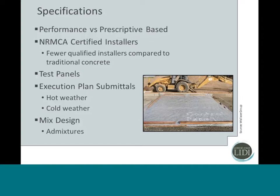Your specs will call out for a test panel when that needs to be placed, and one of the things that we did on the River Oaks project is we had what we called our engineer test panel. The contractor placed and consolidated 2 panels, and we were responsible for the curing for one of those panels so that we can compare the curing process between both after that 7 days.